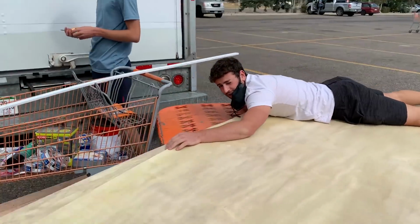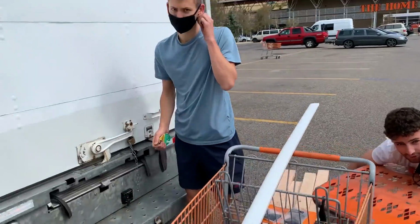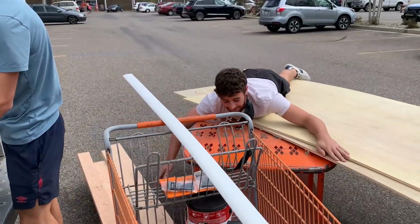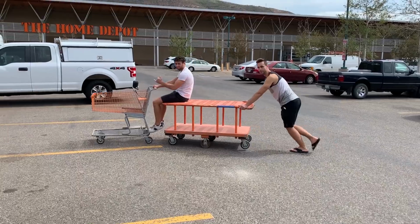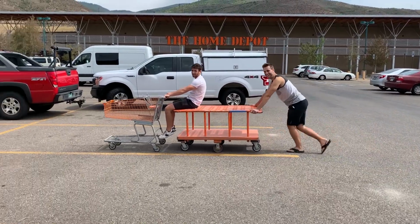You made it, kind of. Almost. They didn't fall off. I saved them. How to put carts back the fun way. This is very enjoyable.